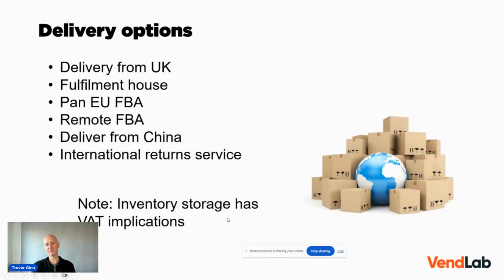So firstly, delivery options. Now, the easiest thing to do is just to deliver products from your home country. You could have your products in a UK warehouse, and then you can list them internationally, and then just deliver them overseas. I think that this does work, though it's not absolutely ideal because it can be quite expensive, and you have to pass that cost on to the customer. So your conversion rate would be lower, but it's easy.